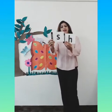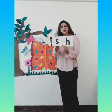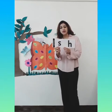S and H, two letters and one sound. S and H. Sh. Sh. So we hear the sound sh. So two letters making one sound. It is called digraphs. Sh. So we're going to quickly revise sh sound words.